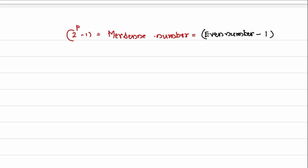2 to the power of p minus 1 is a Mersenne number. What are its properties? 2 to the power of p, where p is an integer, is an even number, minus 1. That is equal to an odd prime, because we have discussed that for an even perfect number, 2 to the power of p minus 1 should be prime. That means 2 to the power of p minus 1 is an odd prime. It cannot be an even number and it cannot be non-prime. It is an odd prime.